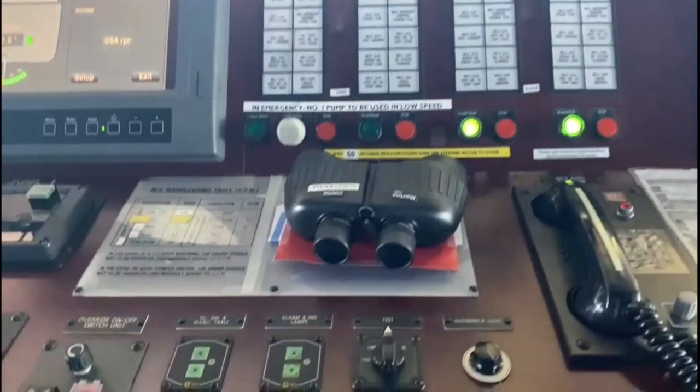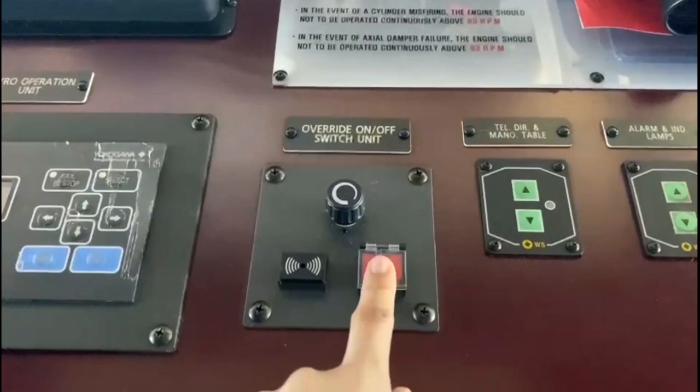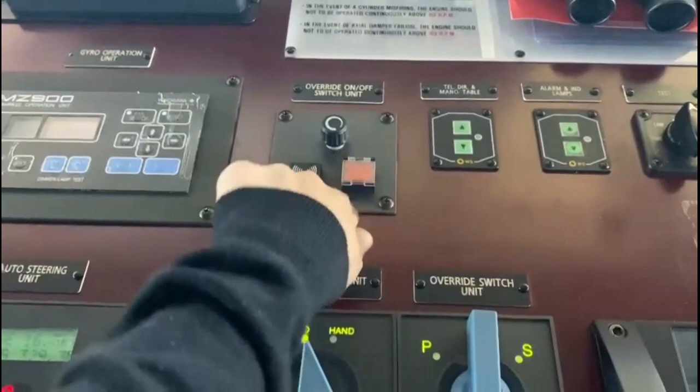So, this is override button. So, in case na kailangan namin emergency. For emergency lang to, kailangan pindutin namin at dito namin pwede. Pwede kaming lumiko, port or starboard dito. Just, this is for emergency, the steering gear unit. Override button. This is the unit for automatic and hand steering.